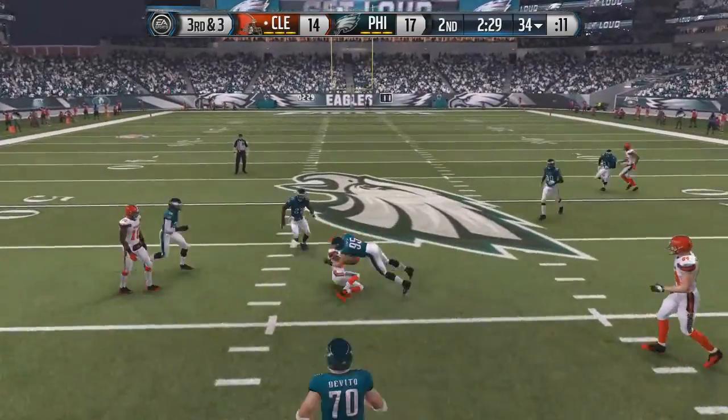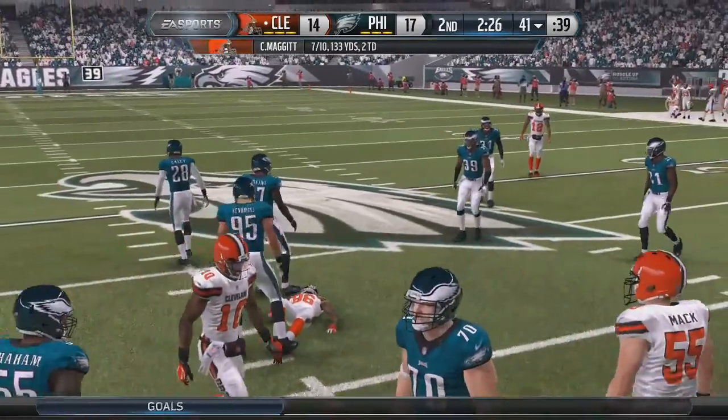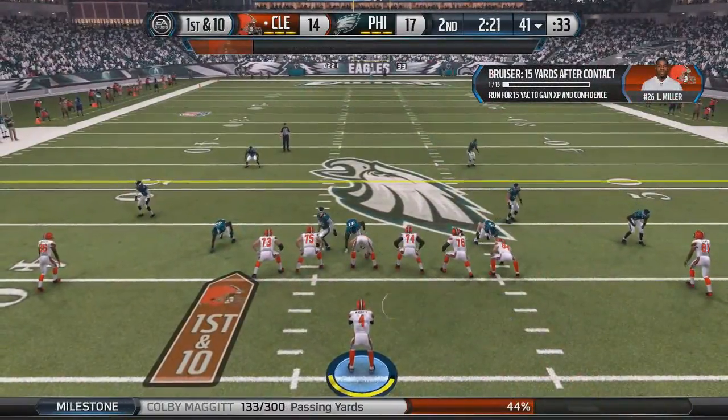Now 3rd and 3 over the middle. Caught by Tyler Lockett, and he's got the first down on the play. Mayfield is 7 of 10 for 133 yards and 2 touchdowns.